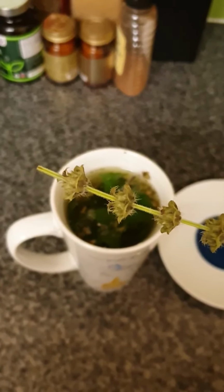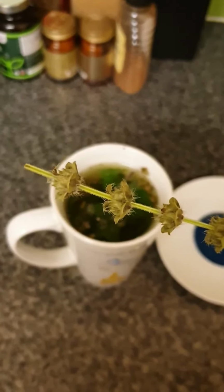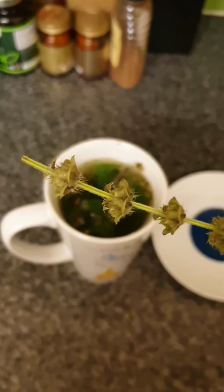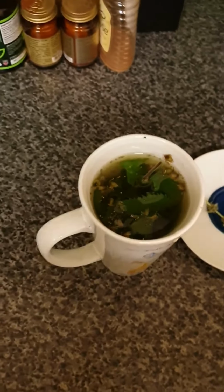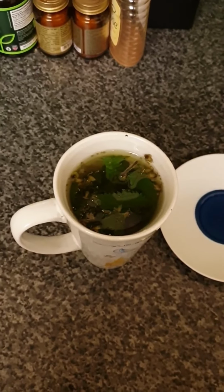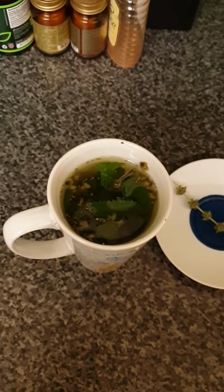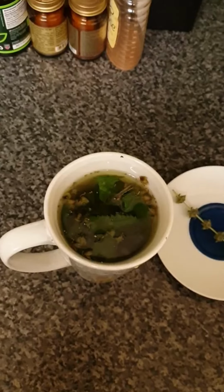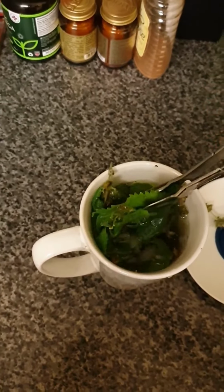And I've been adding it to salads and when I've been cooking other meals as well. It's a very tasty herb, and you can also add it to tea. It's very lemony, and I think it's stronger than, say, lemon balm in terms of its lemoniness, that's the word. And you can see I just stuffed the whole leaves into the mug.